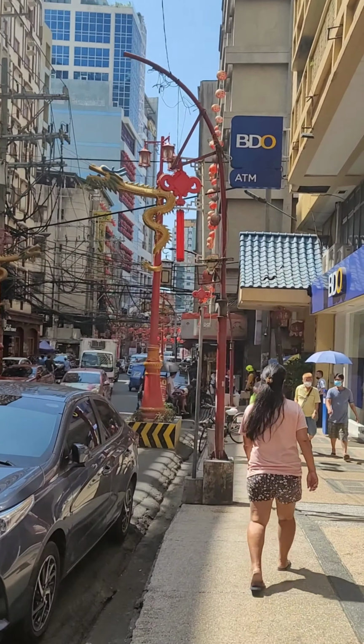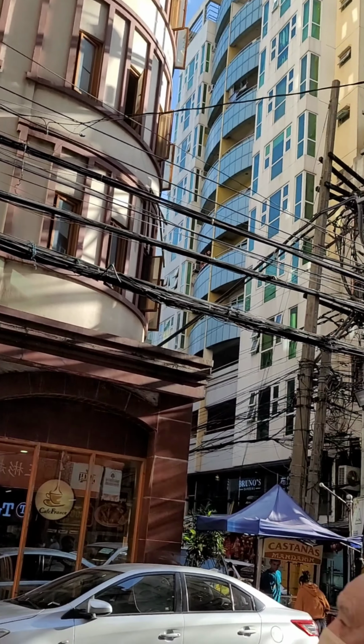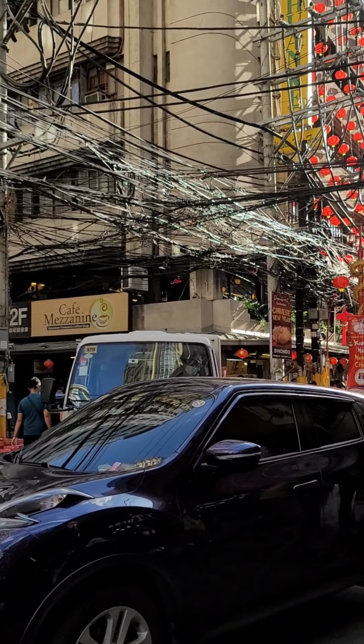During the 80s, when the telecom business expanded in Manila, new providers were allowed to hang their wires on existing poles to compete with the old providers, resulting in a gigantic mess of spaghetti wires all around.